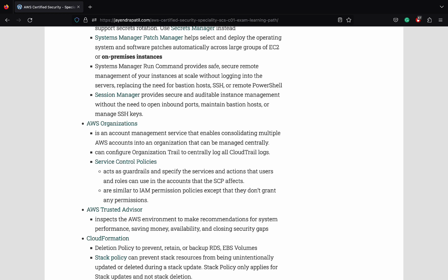Systems Manager Run Command provides safe, secure, remote management of your instances at scale without having to log into the servers, replacing the need for bastion hosts, SSH, or remote PowerShell. Session Manager provides secure, auditable instance management without the need to open inbound ports, maintain bastion hosts, or manage SSH keys.